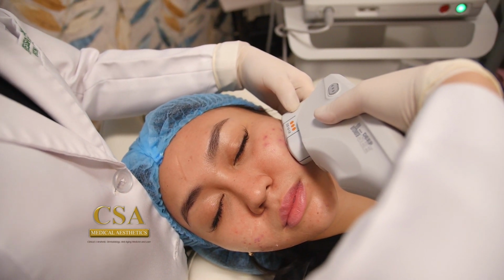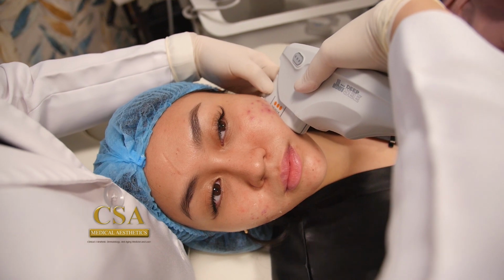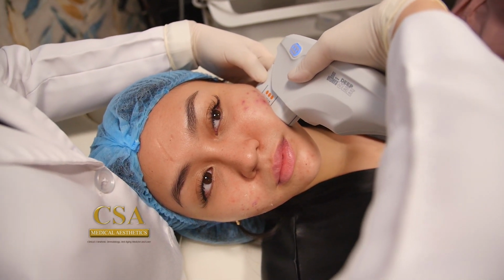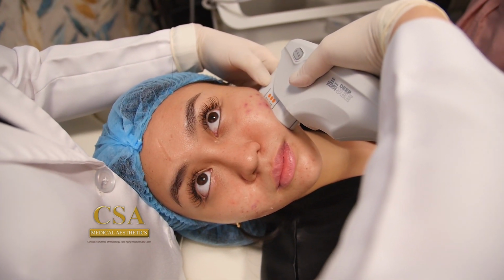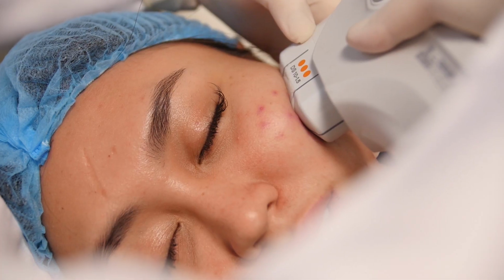A while ago, we used the 4.5 millimeter to reach the subcutaneous fat and the deep fat pad. We wanted to slim this part here and give that symmetrical result.